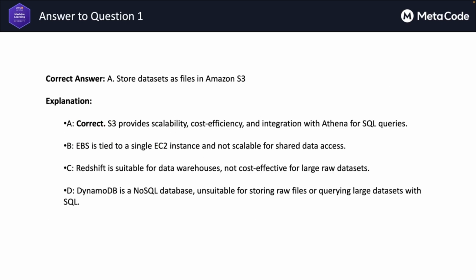The correct answer is A. Store datasets as files in Amazon S3. Why is this the best choice? S3 provides scalability and cost efficiency. Additionally, it integrates seamlessly with Amazon Athena, allowing SQL queries to be run directly on data stored in S3.